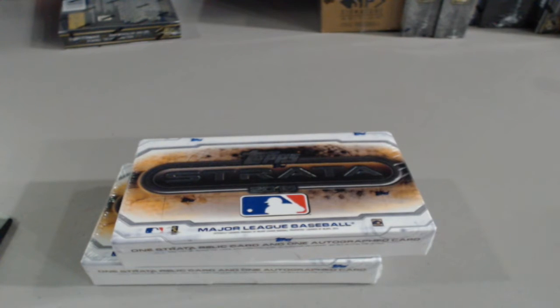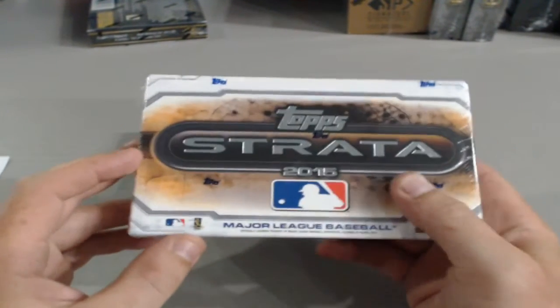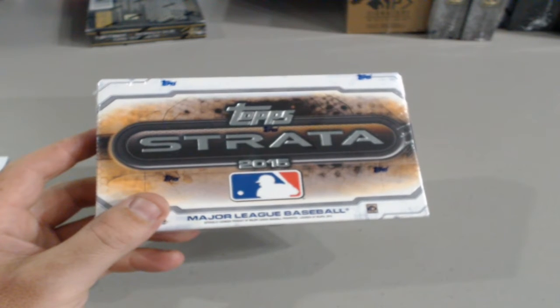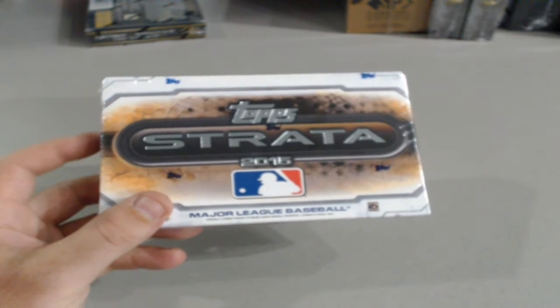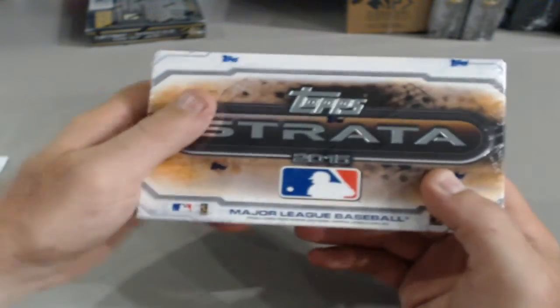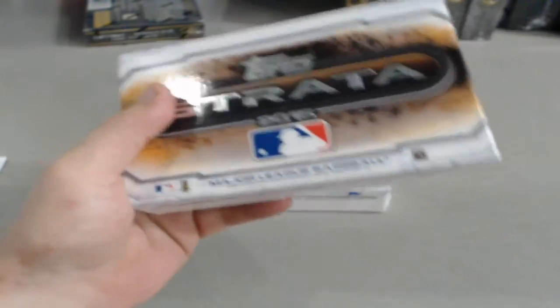A Griffey Jr. jersey tonight? That would be sweet. I don't know if Griffey's in there, but that would be great. I know we see Griffey a lot in a set we're doing here next. We've seen Griffey autos a lot come out of this SP Signature Edition. I know there's a Willie Mays in the jerseys. I know there's a Mike Trout in the jerseys, Kershaw, and a few others. There's a ton of players in it, but there's a couple they always put on the title that they make stand out. It's 1 pack per box, guys.